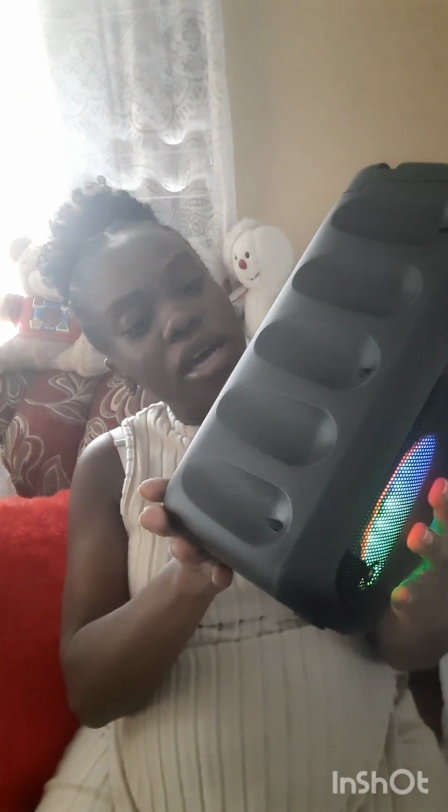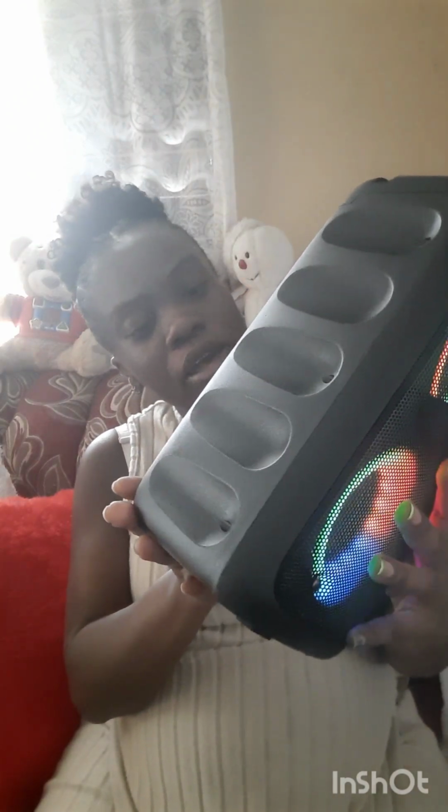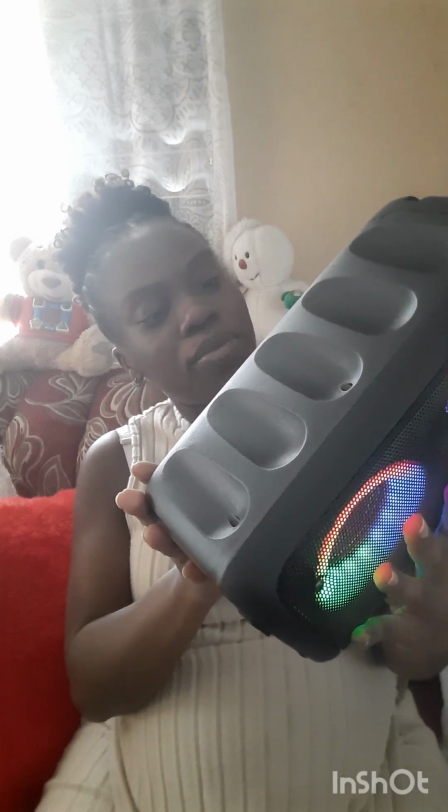Yeah. You have your AUX part there. If you put in your AUX card, you have your mic slot there, the charging slot, the USB, and the on and off button is on the back right there. Oh, you can lock off the light. Now the switch will lock it off and turn it on. See there.